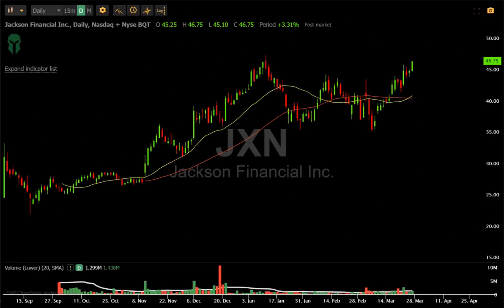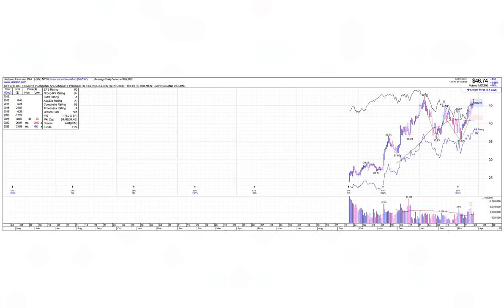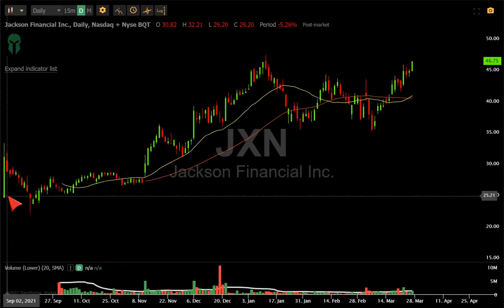Now, this one's off the beaten path from where our focal point has been. Jackson Financial, they offer retirement planning annuity products, help clients protect their retirement savings and income. So you have a little bit of a financial company here. What's interesting is that this is a new issue, meaning it has not been around a long time. We've only been out since about September as a public company.